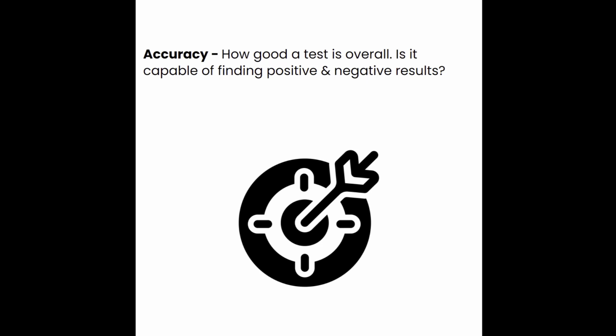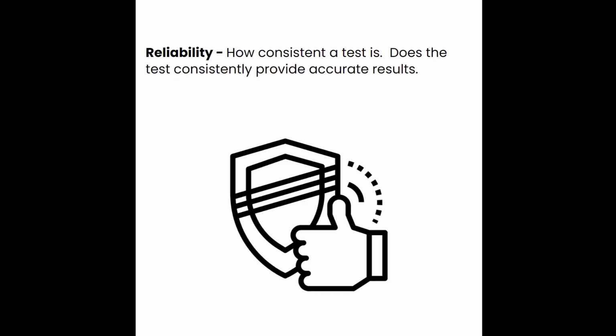The accuracy of the test then is how good a test is overall. Is it capable of finding positive and negative results? And then the reliability of the test tells us how consistent the test is. Does the test consistently provide those accurate results?